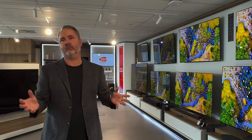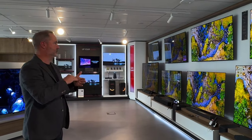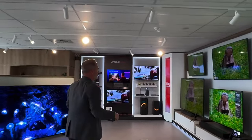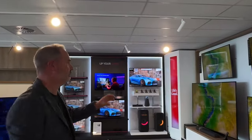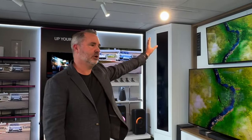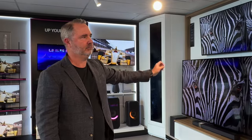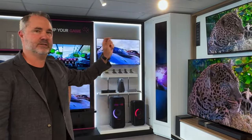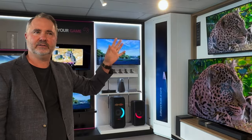So, TV technology, it's very complicated, but I'll give you the overview. Lots of different types of tech out there. If you come over here a bit more, we'll start at the basic end. So, we have good TVs, better TVs, and our best TV down the end here, our OLED product. Our good TV is what you would know as a UHD 4K LED TV.